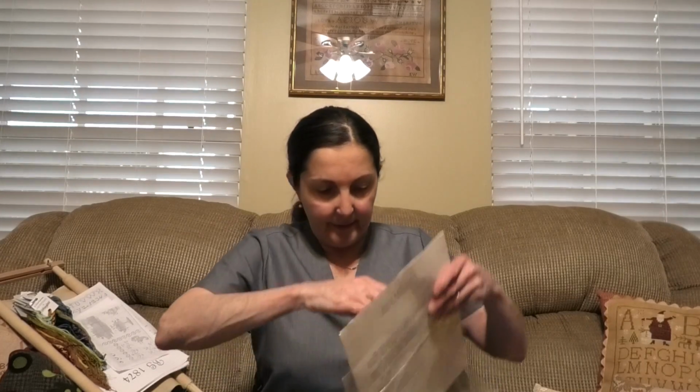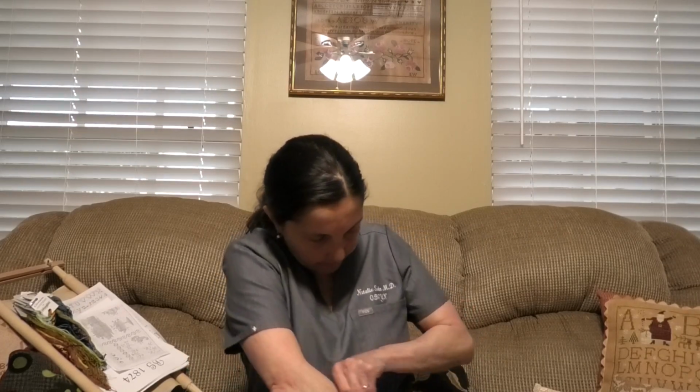So let's see what it comes with. Oh, this is nice. It comes with a palette. And the palette actually has a little magnet on it. And I know I haven't shown you the sampler yet. And the question to me is, did it come with silk? I'll feel better about the price if it came with silk. Let's see. And no, it's not silk.